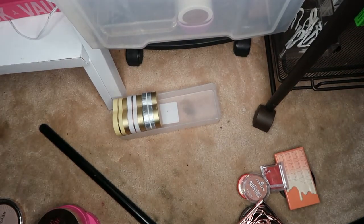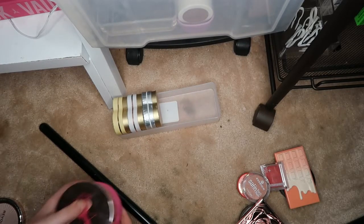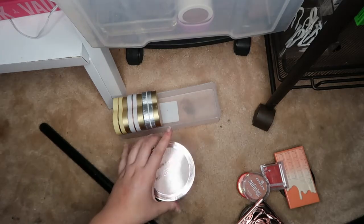Alright, so that was blushes, which is what I'm going to keep. Again, I don't use blush that often, so I feel okay with the blush amount that I have. We'll work on these next.